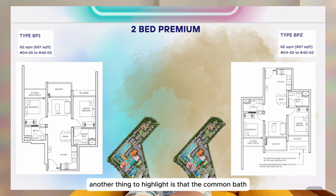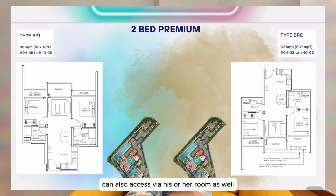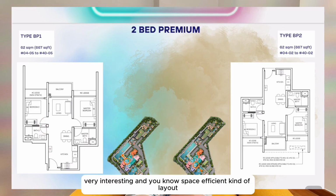Another thing to highlight is that the common bath is actually a Jack and Jill concept. So your guests can actually enter from the living and dining, and the one that's staying in the bedroom too can also access via his or her room as well. So this is a very, very interesting and space efficient kind of layout.